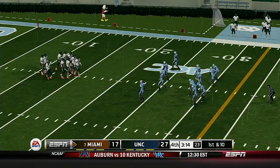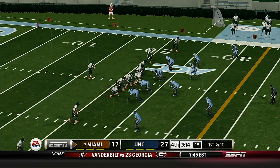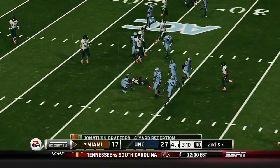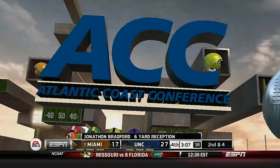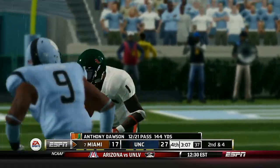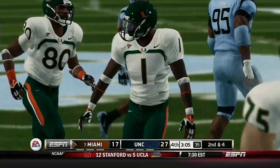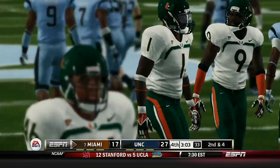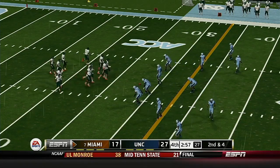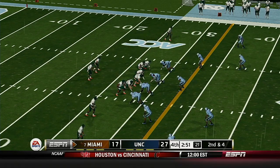The offense takes the field again. They were forced to punt their last time out. Quick strike to the receiver. They'll bring him down at the 28. About 6 yards on that completion. It's a decent pickup that time on a well-designed play. They're about 4 yards away here on second down. Less than 3 minutes in the game.